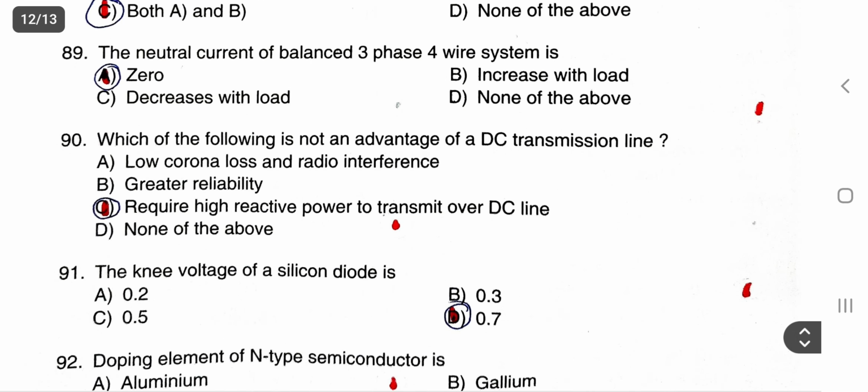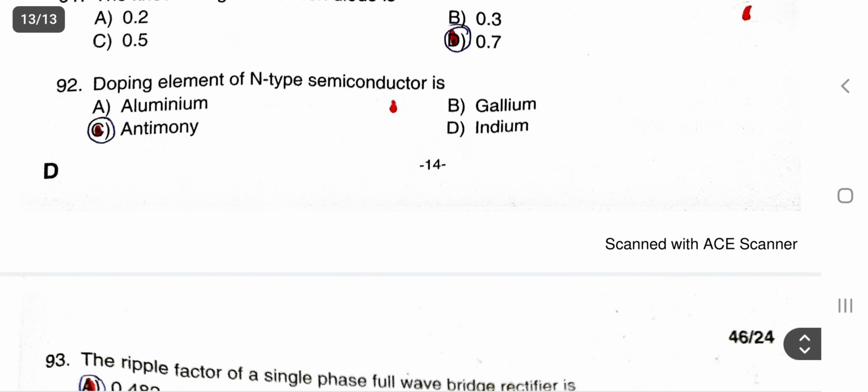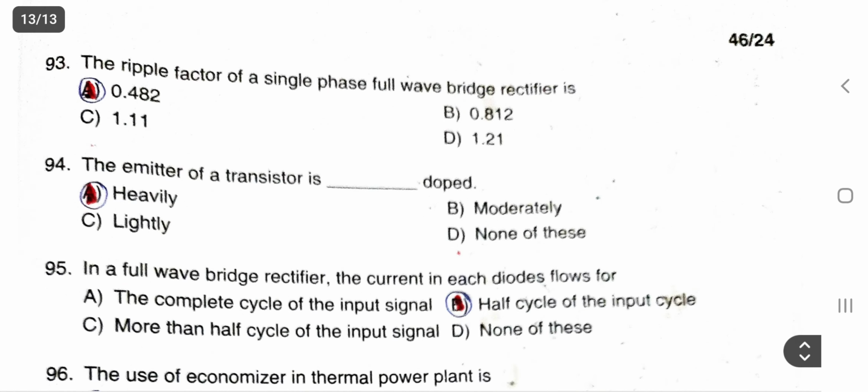90. Which of the following is not an advantage of a DC transmission line? Answer is option C, require high reactive power to transmit over DC line. 91. The knee voltage of a silicon diode is, answer is option D, 0.7. Doping element of N-type semiconductor is, answer is option C, antimony. 92. The ripple factor of a single phase full wave bridge rectifier is, answer is option A, 0.482.